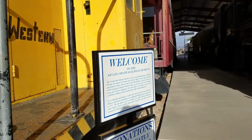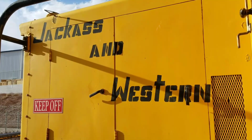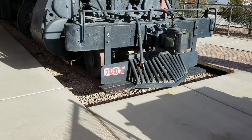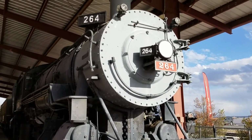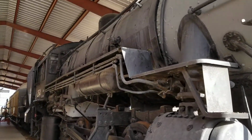It appears that this museum is free, but donations are welcome. I'm not sure that that was a legit railroad company. Check out this behemoth. Man, that thing's huge.